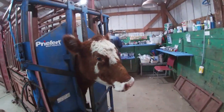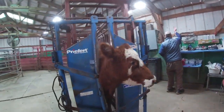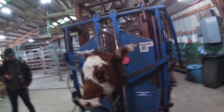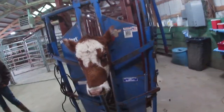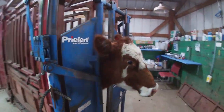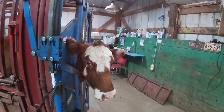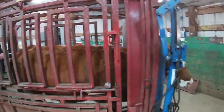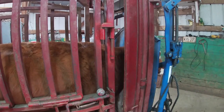Now, this first one, about a week before that we got that cold snap, I noticed her laying off from the herd and just not eating as much. But she would still come up and eat. So right in the middle of the cold snap, I got her up and I gave her a shot of the generic Draxxin, because I noticed the weight loss.